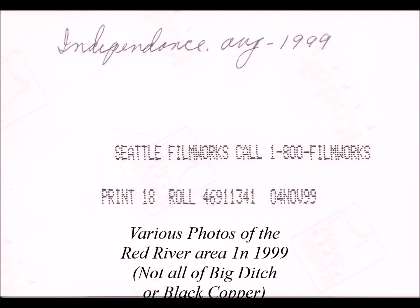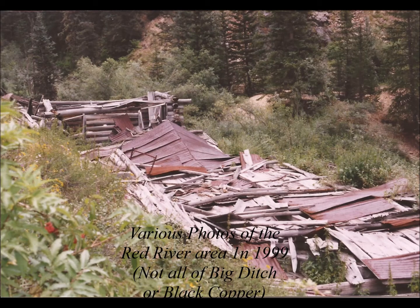I've got some pictures, some scenic shots taken from the ditch in this area that will give you an idea of how high up on the ridge this is. It's up nearly 10,000 feet.